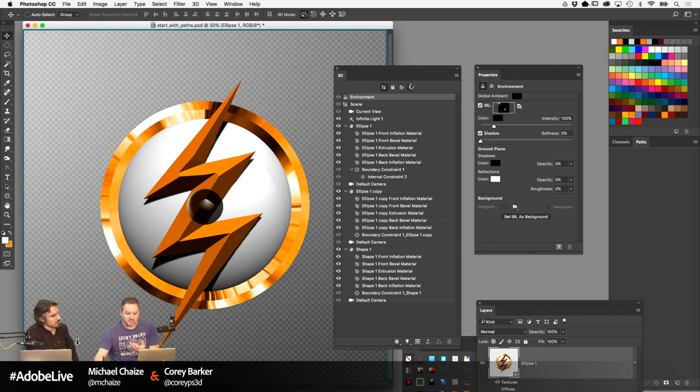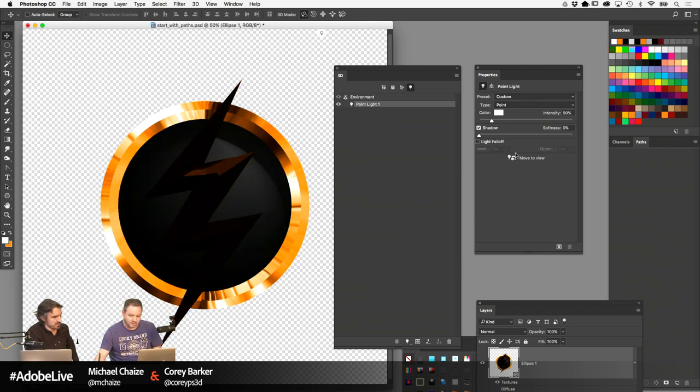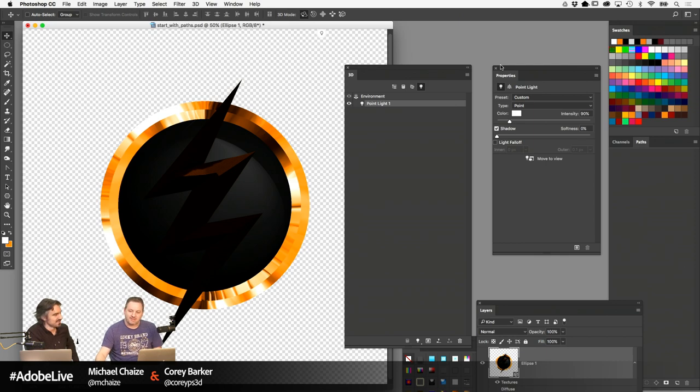Remember that I mentioned the lights earlier? It's got an infinite light applied by default. Let's switch that to a point light. And if you don't like infinite light, I've used it. I just get more dramatic effects using point and spotlights. You just get really, really cool results there.